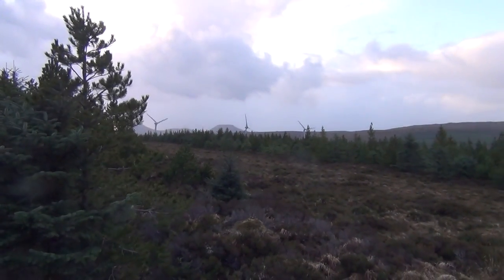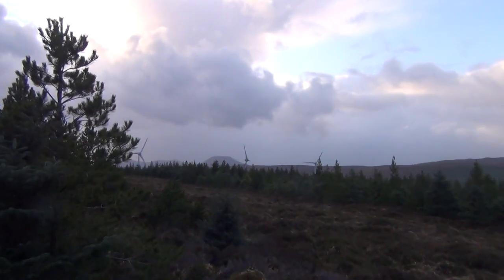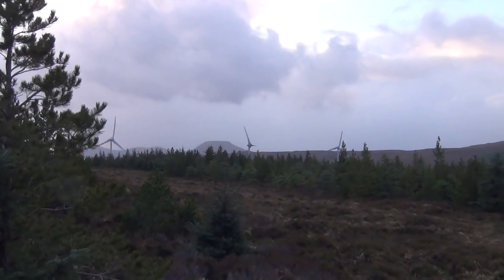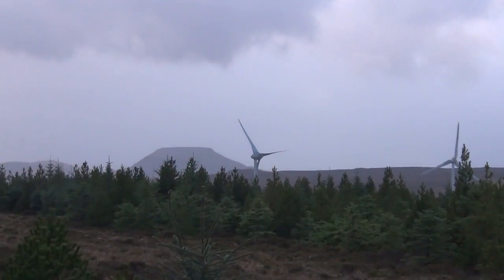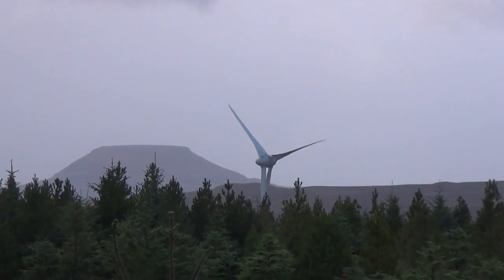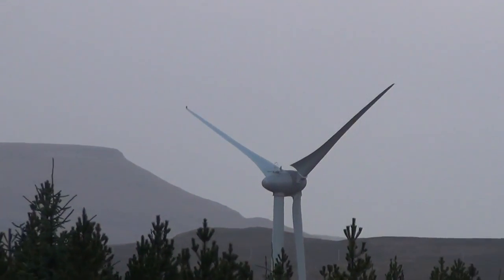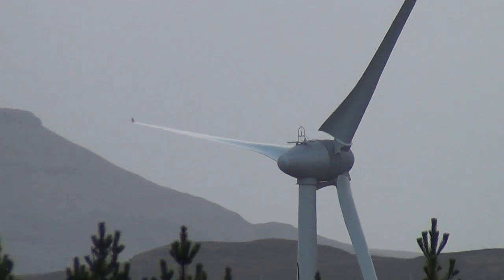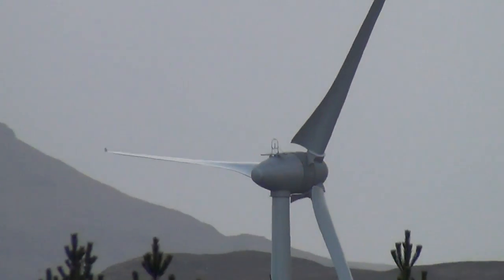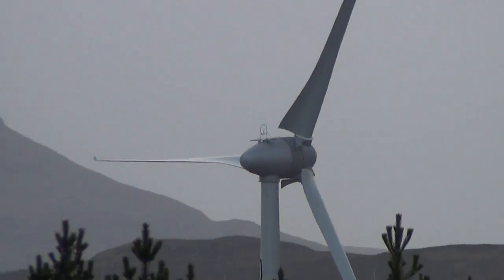Don't know if you can hear me at all, but that turbine there has its blades turned edge on into the wind. It is moving slightly, but that's the way they stop them. They turn the blades so that they are edge on into the wind. It's hard to hold the camera steady at this zoom. And it just sits still, generating power.